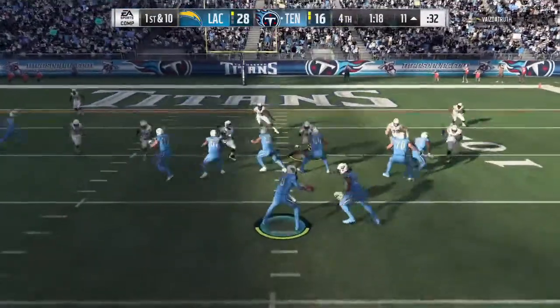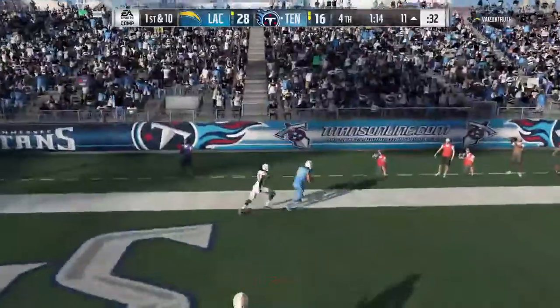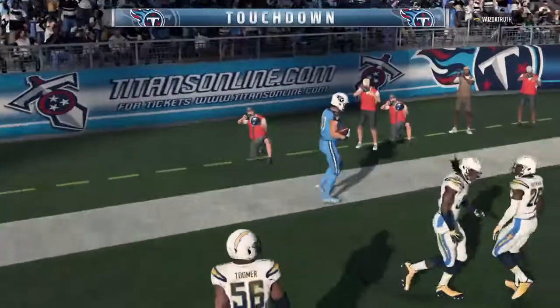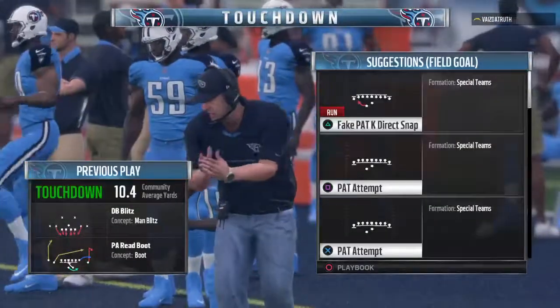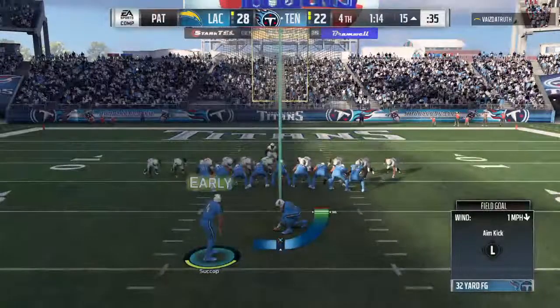So the D-line's going to spread out. Now a play fake here on first down. And this is caught now for a late touchdown. So hold everything here. This one's not over yet. Okay, game on. Don't go anywhere yet.